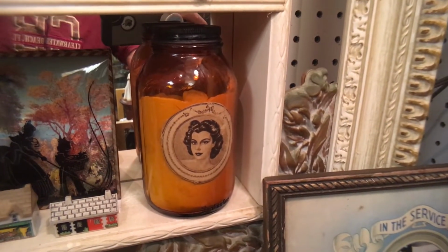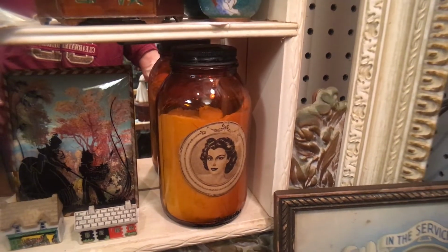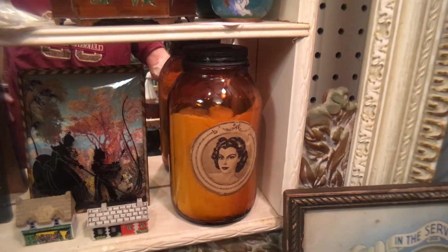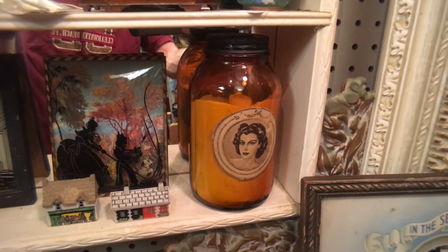I got a kick out of this bottle. It's Duraglass, which is an American-made company, but it's full of face powder. A dealer in Miami who spoke very little English, and her friend helping her said, oh yes, she got it on her trip to Uruguay. So that's something I figured no one else is gonna have.